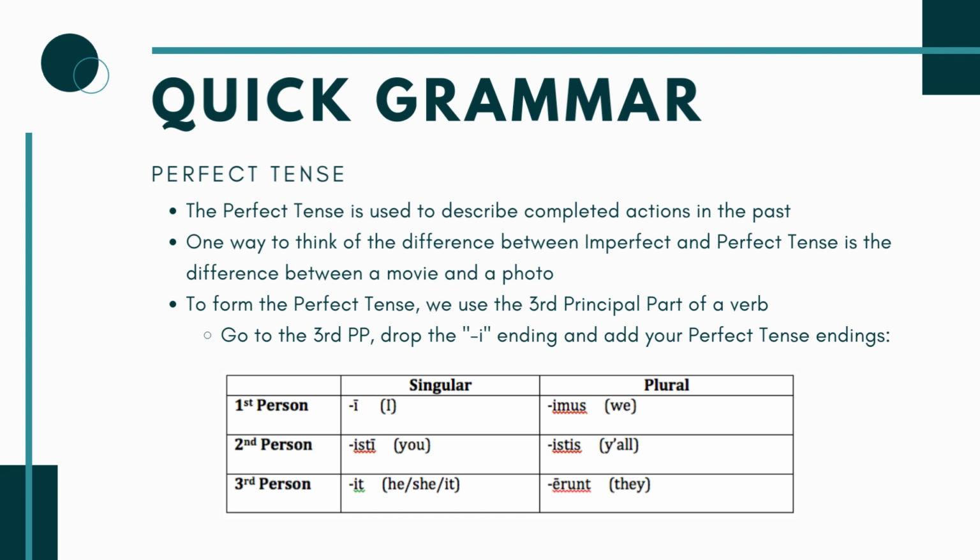So in other words, if you want to go back and see what happened on your third birthday, you could either look at a photograph of yourself blowing out the candles and say, hey, there I am, eating my birthday cake, or you could watch a video of it. They're both in the past, but the video is giving you a span of time. Okay, that's one way to think about the imperfect tense. It's over a period of time.